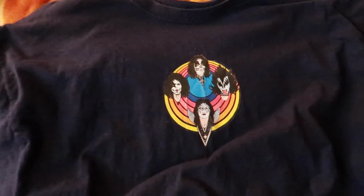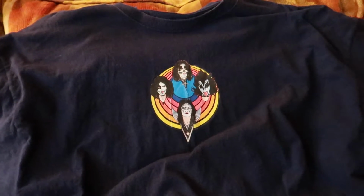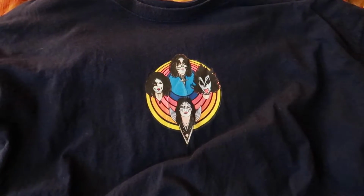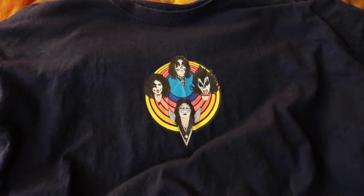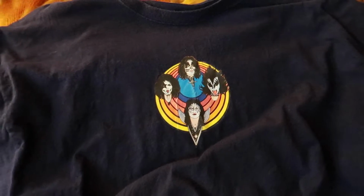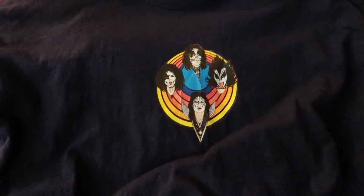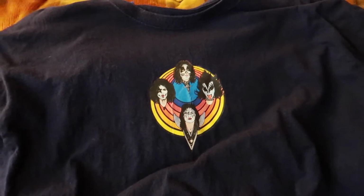Now, I do not have a lot of bootleg Kiss shirts, but I do have a handful of Kiss shirts that are not for sale anywhere. Mostly the ones I made, including this one, which was the design from the early 70s blacklight poster. Made that into a little shirt for myself.